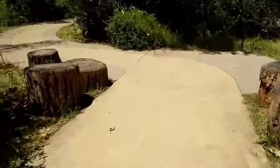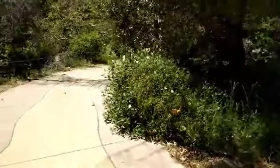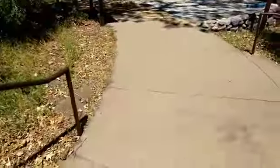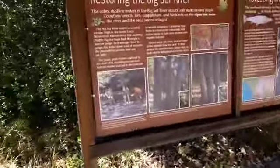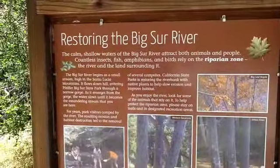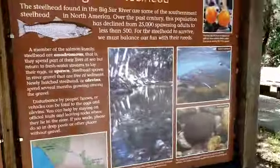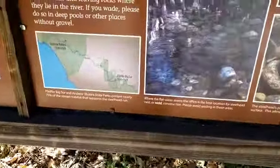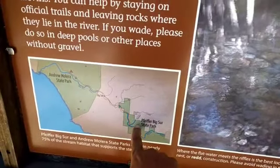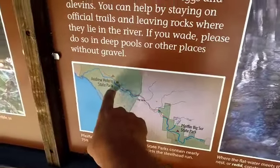All right, let's see if it's still here. Yeah, coming in, I was looking at these, I'm like, that can't be right. Oh, there's a ramp. Big Sur River. And I think we're here. Yeah, this is the one we're at. And then Big Sur, and then another one up here.